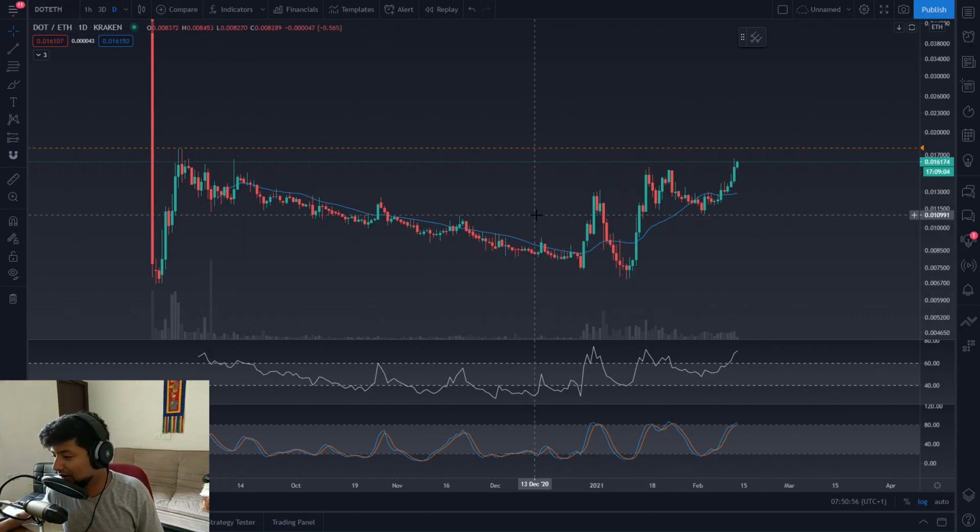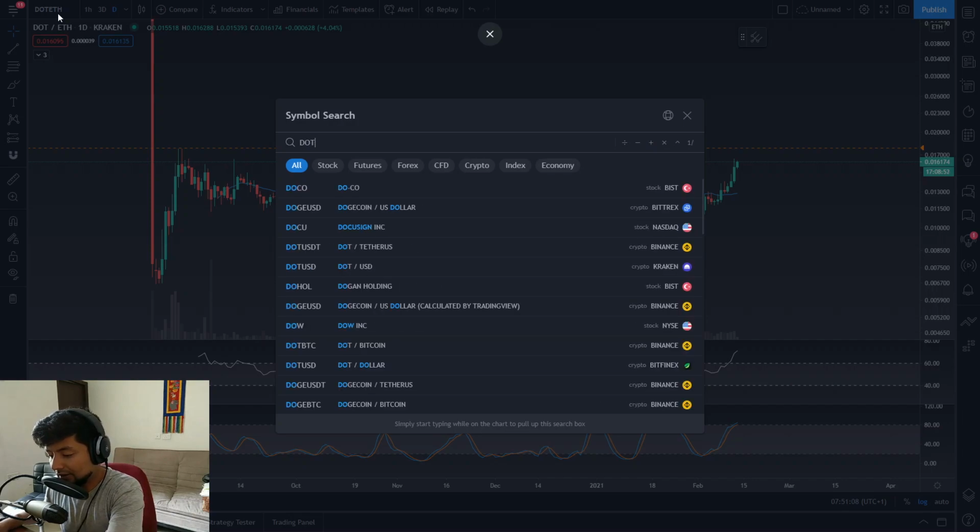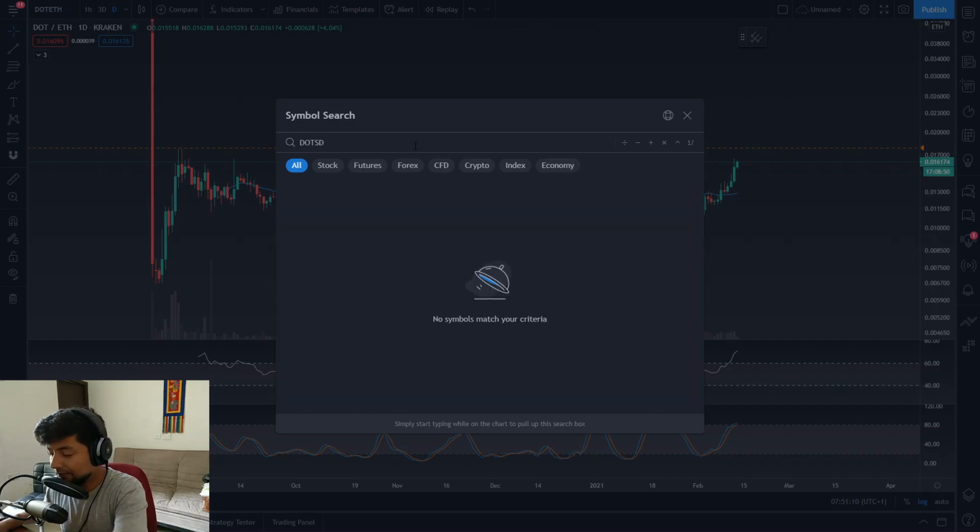I think DOT looking good on most of the time frames, most of the pairs. Watch for the relative strength to stay above the 60 marker on the ETH, USD, and BTC pairs. And well, just to summarize the USDT pair.